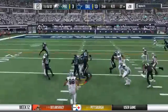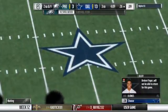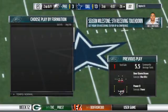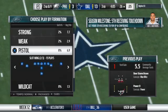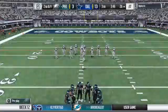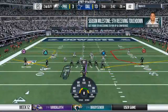They run Smallwood. And only a yard this time as he's taken down right around the 26. That's a really nice play, be able to stack that one up. But they get back in the huddle. He's got to tell his guys up front, great job. They kept people off of him, allowed him to run free and make the hit on the runner. He filled the gap nicely, kept him to just a 1-yard gain.